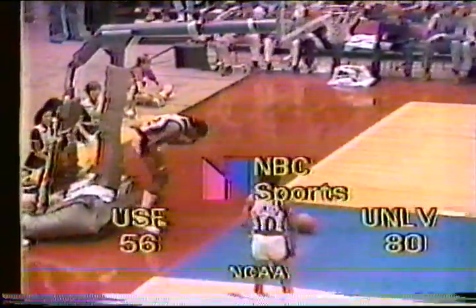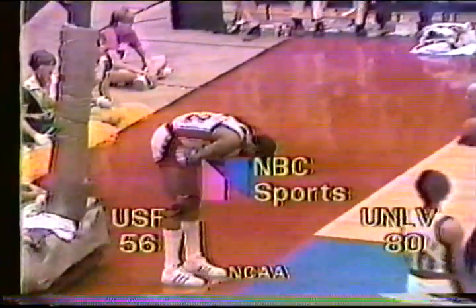Moffitt is hurt underneath the basket, and it's official's timeout. Looks like he was hit in the eye. Well, let's see. Well, we do have a moment. Redmond has 4 personal fouls. Cox 3, Cartwright 3, Hardy 3 for San Francisco. For Nevada, Las Vegas, Moffitt 4, Lou Brown 4, Owens 3, and Robert Smith 3.